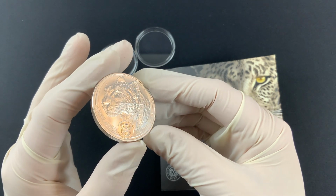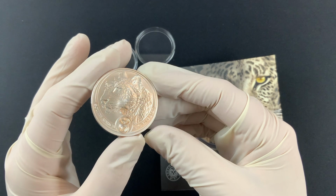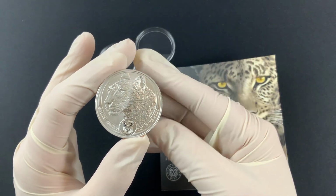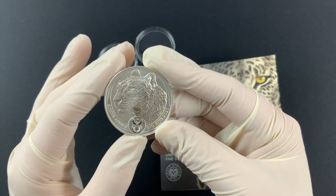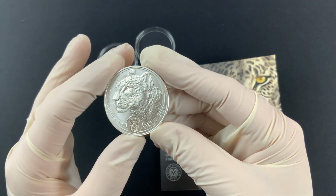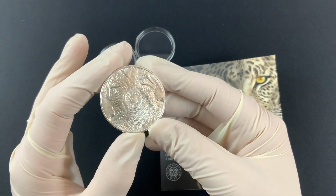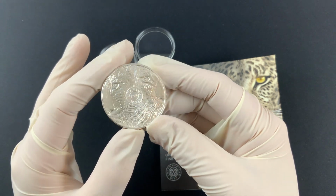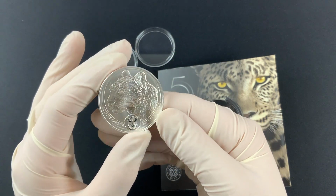Well, we'll leave you with that. The stats, the mintage. Of course, I already mentioned it was 2020. South African mint, of course. Love the quality of the mint. And this is the fineness. Fineness here is 999. FYI. And this is the Big Five Leopard silver coin.